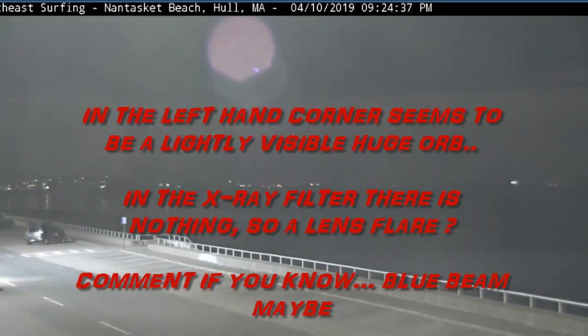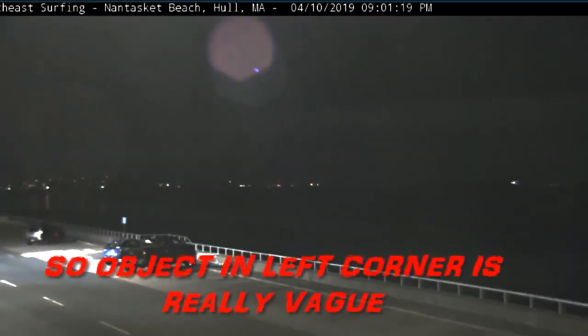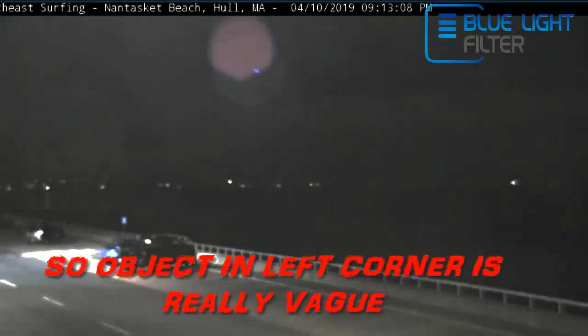Anyways, who knows what this is? I don't. Let me show you some filters. I'm going to let it run for a minute, put some music on, and I'm going to show you some filters. I'll come back. Look at the object in the left-hand corner. When the filters come, you'll see what I'm talking about. I think that object is actually a planet. I can't really say so or not. It could be just a lens flare or whatever, but it still looks interesting.